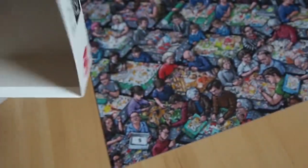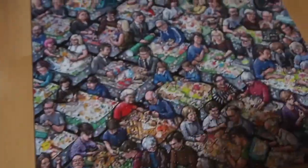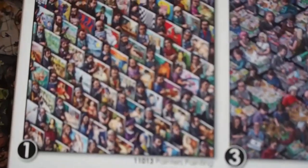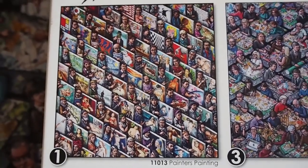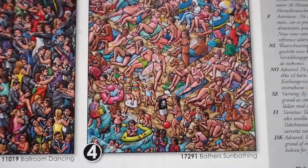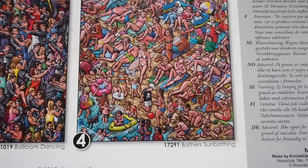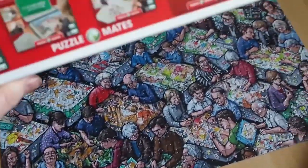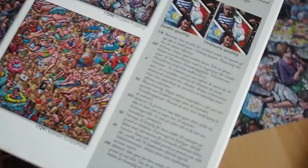Let's see. Do they have no more information on the box, or at least on the top. But here we have the other ones. Painter's Painting, I think that would be very interesting. Ballroom Dancing. And Bather's Sunbathing is the other one. And I'm not used to this many faces. But yeah, it's from 2013. And I don't see any more information than that.